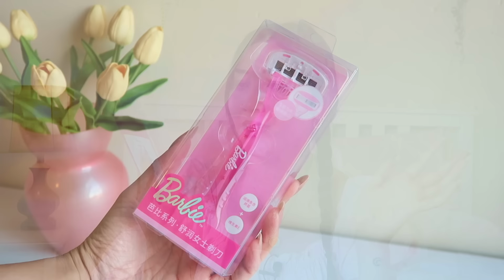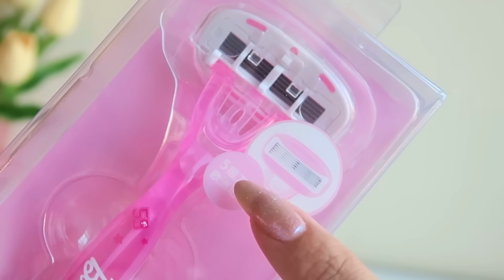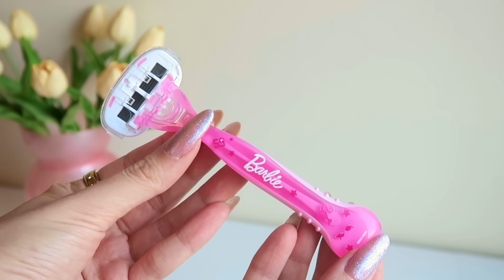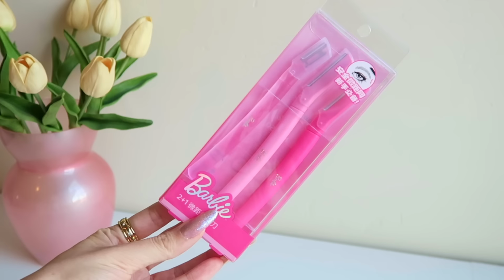I don't know what it is about practical items and cute packaging that really gets to me. The first one I got here is your typical standard razor. I think it even says that it has five different blades so you could get a nice clean shave. The Barbie design on this is just super nostalgic and it's an item that I could use every day, and this was $5.99.